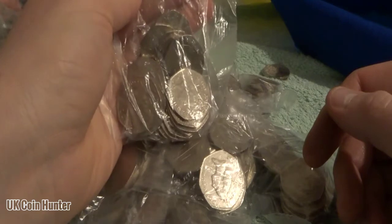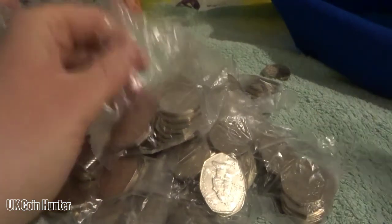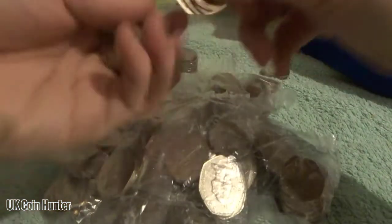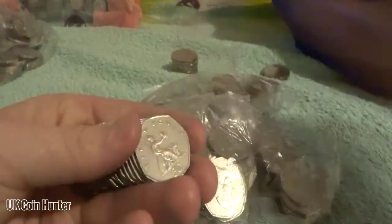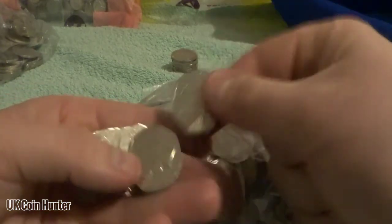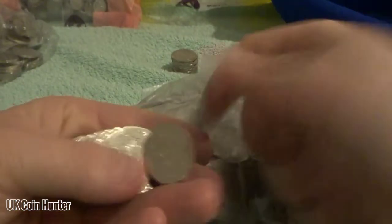This is the second batch from the £250 that I got from the bank today. So as you can see, I'm not wasting any time. We're going to get straight into it. And straight away, as always, we got a load of Britannias. And the shield there, Britannia.